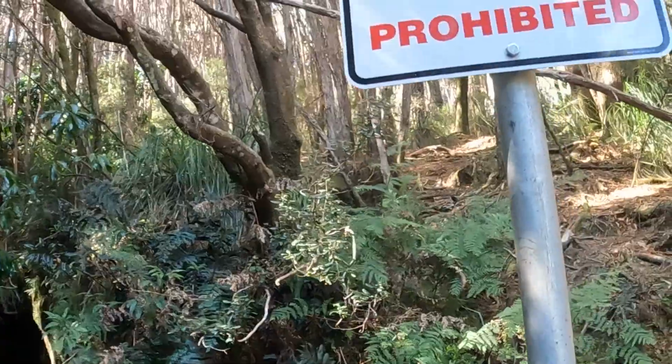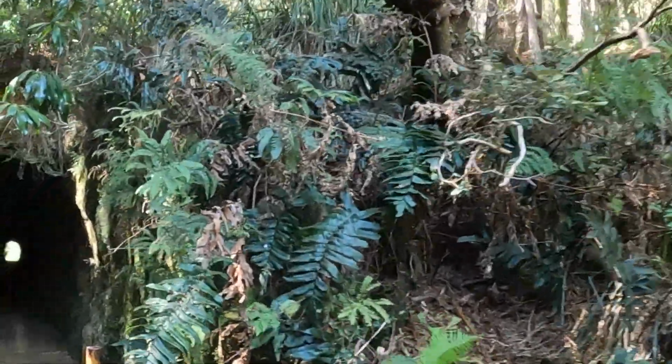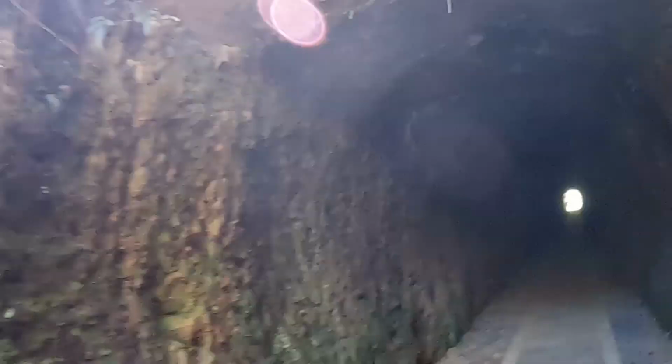And I won't be prosecuting because it's strictly forbidden. But, you know, I won't say anything if you don't. I see a big spire. I guess they don't want people chipping away at the tunnel. That's weird.